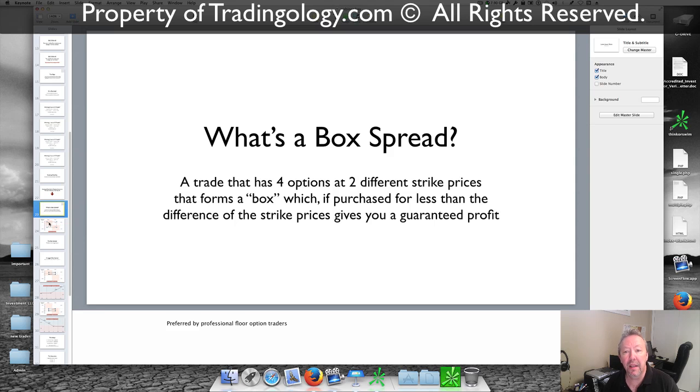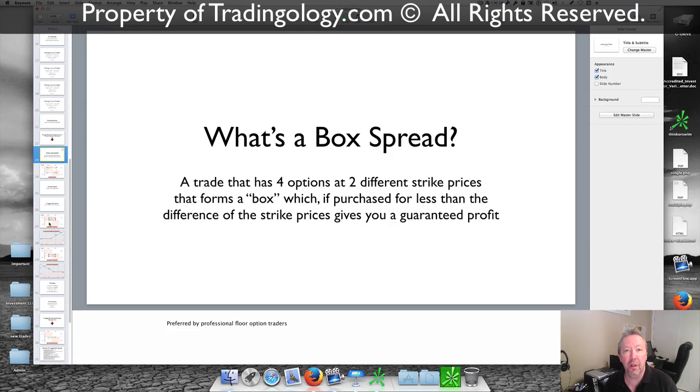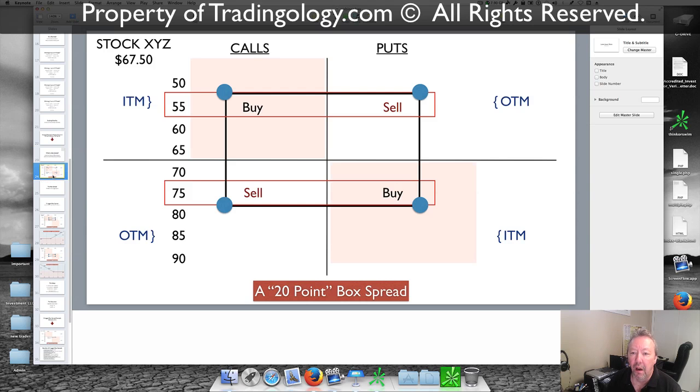All right, let's take a look at exactly what this looks like on a graph so you can have some visual idea of what I'm talking about. All right, this is an example, okay? Stock XYZ is currently trading at $67.50.